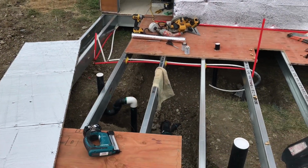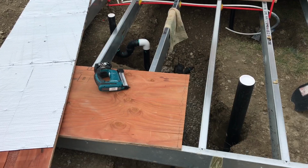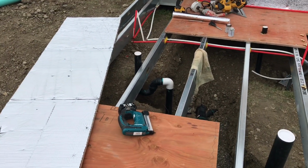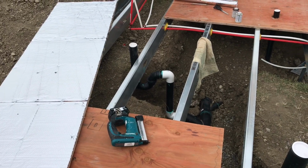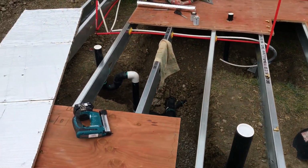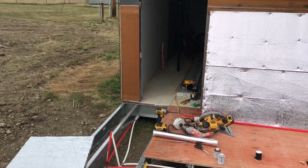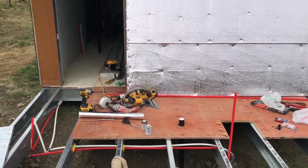Well, it's kind of a chilly day today, starting out slow, but I got all the sewer lines complete. I had to lay out for the shower, so I had to kind of put it in place and figure out exactly where it was going to be, because once this floor's on, there's not enough room underneath here to get in there and do things. But I've got the shower stub up right there, and the kitchen sink, I don't know if you can see that, but right there, those are all done.